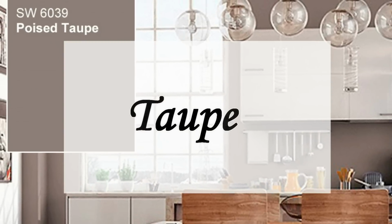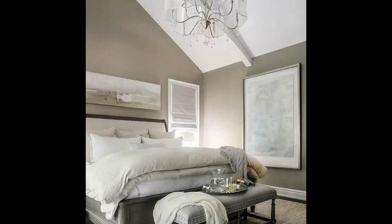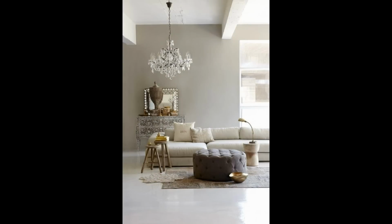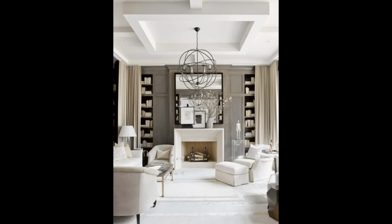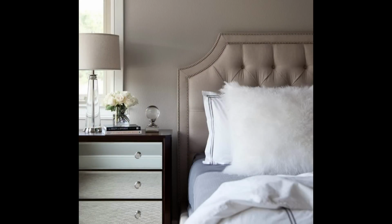Taupe is described as a cozy color that brings a sense of warmth to your home. And that's what Taupe does. It's a good alternative if you don't want a stark white interior space. And what I love about a Taupe color palette is that it creates the perfect background for other colors to shine. So if you're looking to warm up your interior space, this is the color to put on your must-try list.